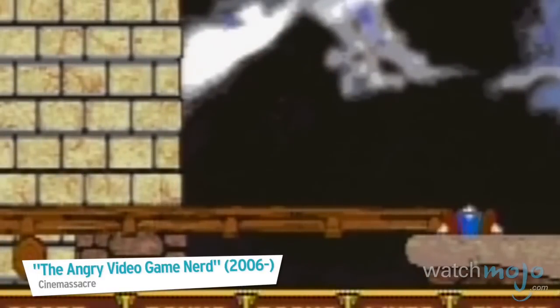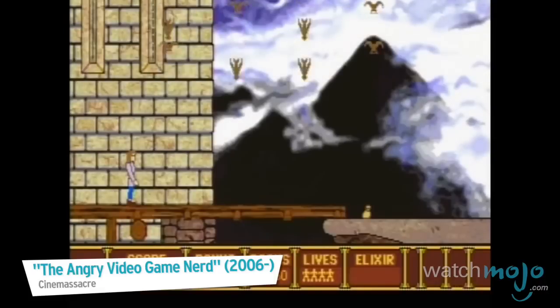I keep dying instantly on the first screen. I can't even move an inch before I get bombarded with the Space Invaders ensemble of bats.